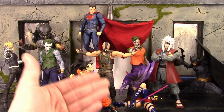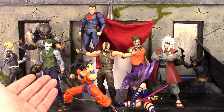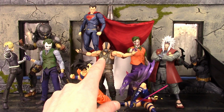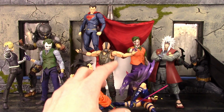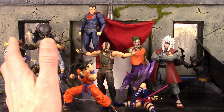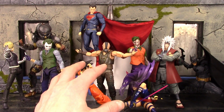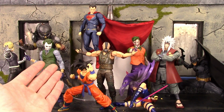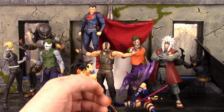A lot of people complain that he was too short. Yeah, he was a little too short. They could have made him a little bit bigger, and when you have him with these arms and not wearing the coat, his arms do look a little small, but it's really not that bad. And a lot of people think his torso should be a little more wide because he looked too small, but I think Mafex did an amazing job with this Bane.